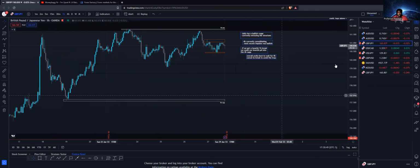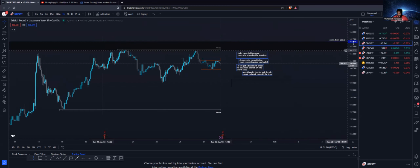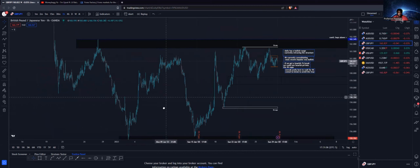So probably just going to take GJ out there this week until we see price action either start to break structure to the downside or come up and start a break above a continuation buy area. Ultimately, I don't know what I would like this to do.